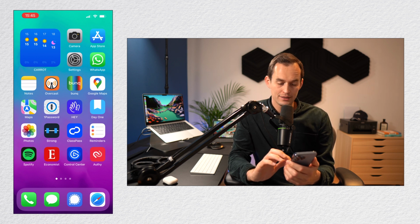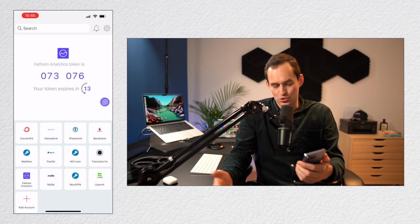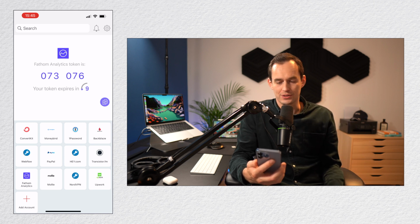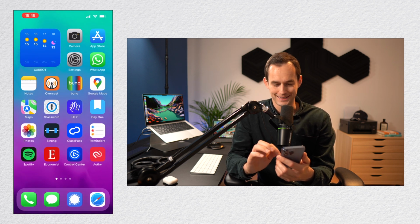Then I've got Authy. Authy is a 2-factor authentication app. When you've got those 6-digit codes that you need to log into certain services, or that they'll sometimes give you the option of using when you log into certain services so that it's more secure. I've just got all of those set up in this Authy app right here. Okay, let's go over to the second screen.